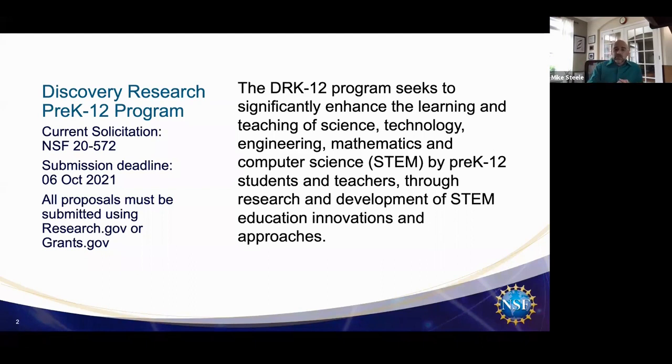But the big mission of DRK-12 is really to enhance STEM learning in formal pre-K-12 settings, students and teachers, through research and development of STEM education innovations and approaches. One big change we have made, and you see it on the left panel there, you're going to hear me say it a few times today, and I can't emphasize it enough. Proposals this year need to be submitted either through research.gov or grants.gov. You may notice one of our typical submission vectors, FastLane, is no longer on that list. FastLane proposals will not be accepted for the DRK-12 competition.